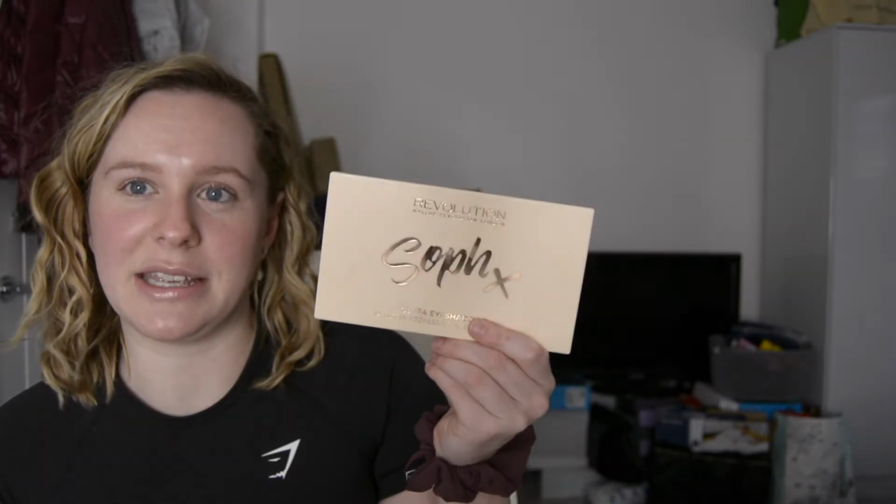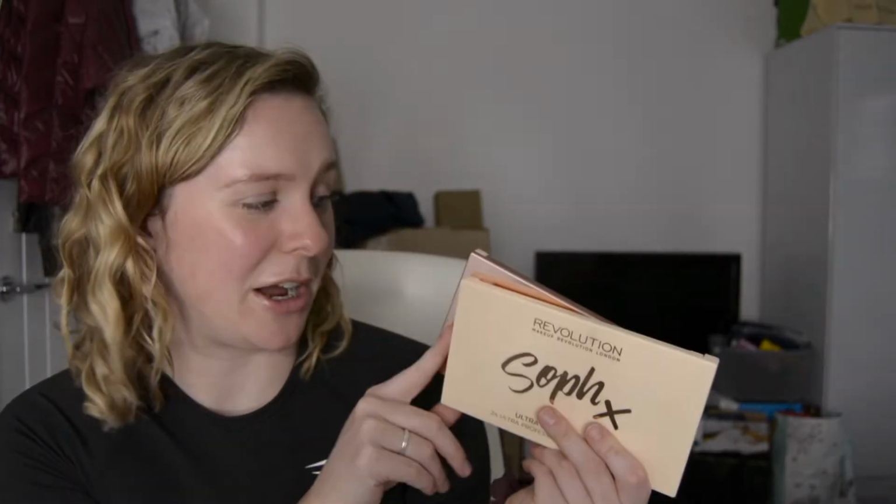Third palette I've gone for is the Urban Decay Naked. Number 4 is the Revolution by Soph Extra Spice. And number 5 is the Revolution by Soph, the original. These two palettes, by the way, are absolutely gorgeous and the colours in them are phenomenal. These are definitely some of the better palettes that Revolution have brought out in my opinion.